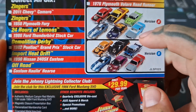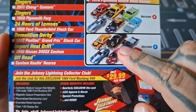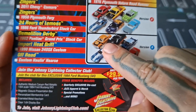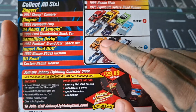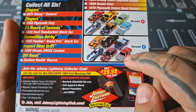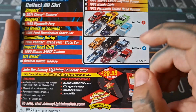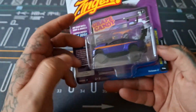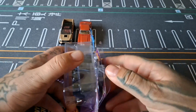I have this barn-find project car. I have this truck. I don't have that. What is that? The Maverick in orange Zinger. I don't have that, or the red version of this car. So yeah, that's that. Let's crack it open.